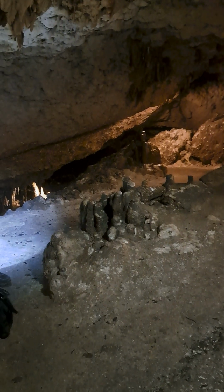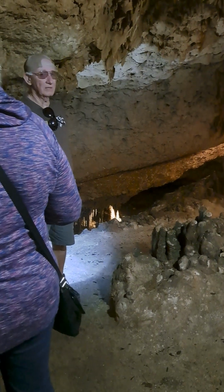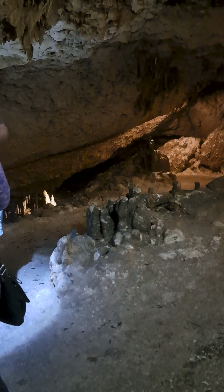The cave stays between 65 to 68 degrees year round, but it's also 100% humidity in here year round. So these floors are wet and damp, and they are slippery. So that's why we tell you, please watch your step. Whenever I tell you watch your head, that's what I'm talking about.